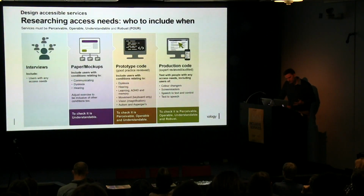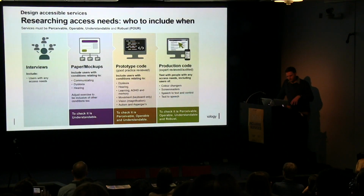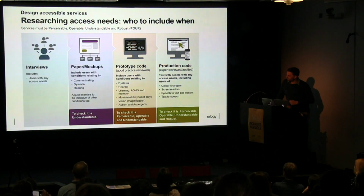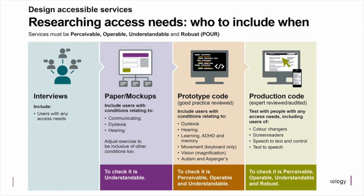And so one of the things we often get asked is, okay, so you keep telling me I've got to do research with users who have access needs, but who do I do that with and when? So we came up with this poster, which again is available at the URL I showed earlier, which I'll flash up in a sec. Basically it's saying, right at the start when you're doing contextual inquiry, go and talk to everybody. Go and talk to as many people with different disabilities as you can.